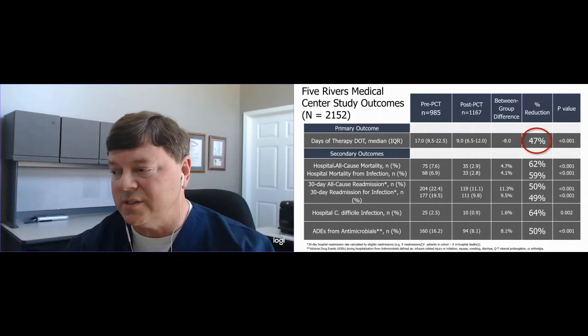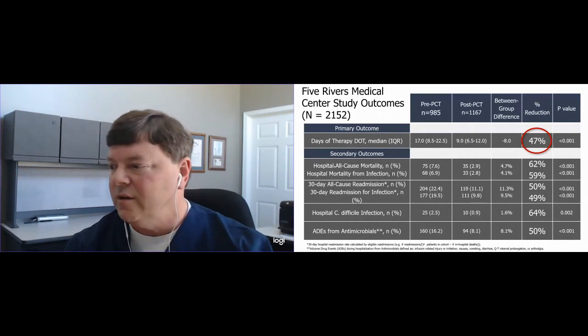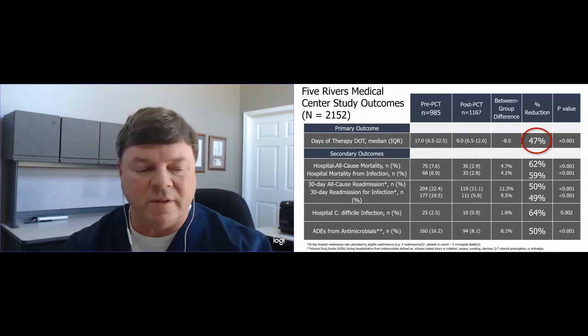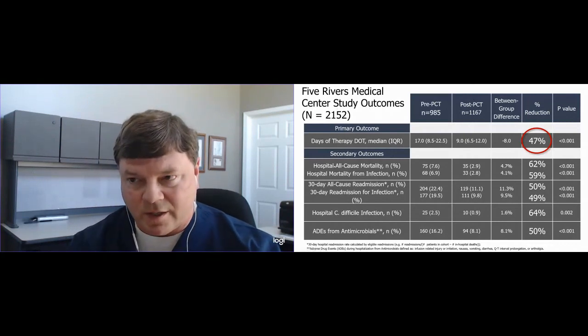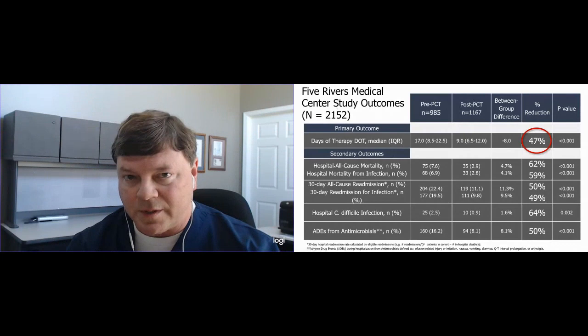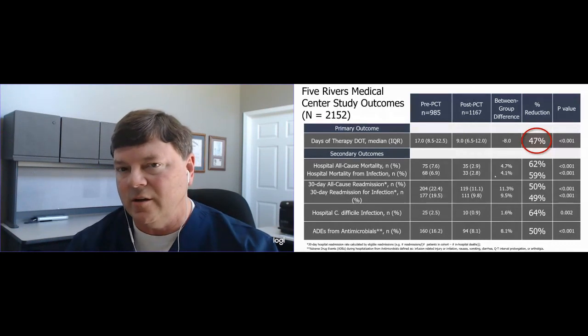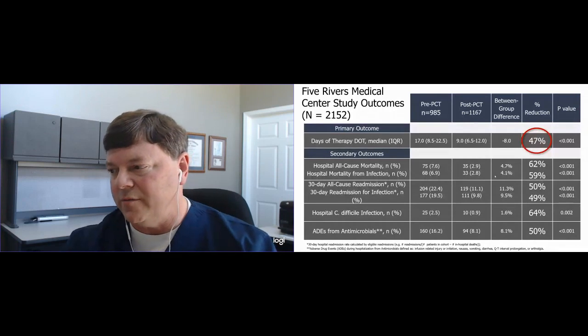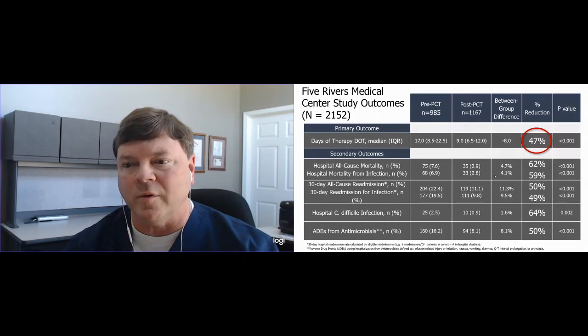The secondary things that we were able to do is we were looking at hospital all-cause mortality, which was reduced 62%, mortality from infection, which we reduced 59%. And so when people go, that's a huge reduction in mortality. It is, but think in terms of this. So the mortality rate in US hospitals is 2 in 100, 2%. So if you simply go from 2 in 100 to 1 in 100, you have reduced mortality by 50%. So it's certainly doable.